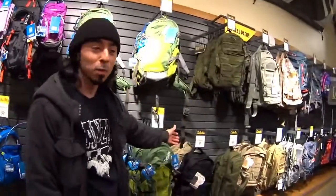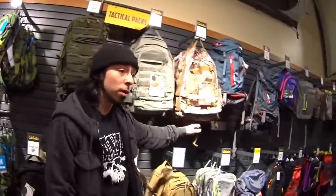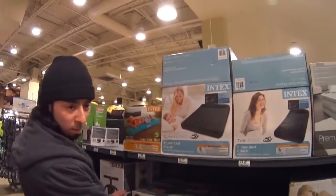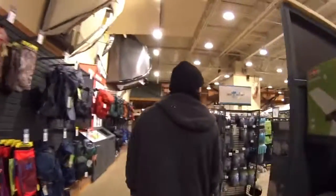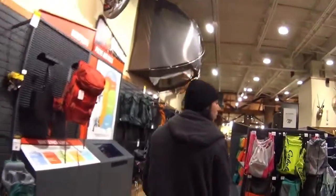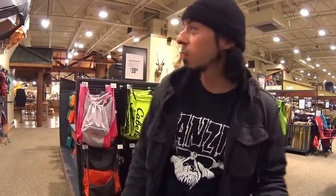So here at Bourbon we have a lot of backpacks. I don't know if you like backpacks, but we got a lot of them. Some of them have camelbacks and some of them are camo. We also have a lot of beds? Do you like bedding and blow up beds? So if you really like blow up beds, here's the section. Yeah, so I mean, that's pretty much all we got here. Backpacks and chairs and sleeping bags. If you like other equipment, you're gonna have to go somewhere else.